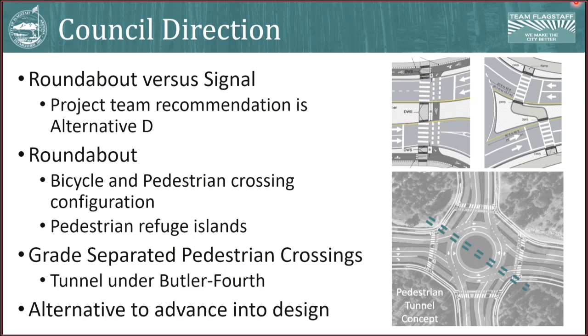We'll continue to do the work, and we'll be back, like I said, at some point around 30% design sometime this winter to continue that contract modification, the CMAR process, and we look forward to that future engagement.